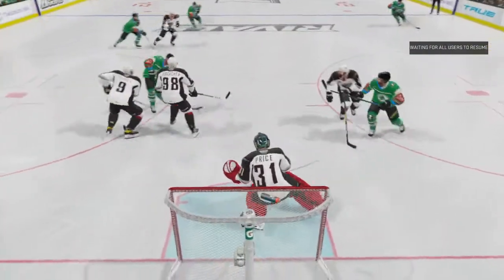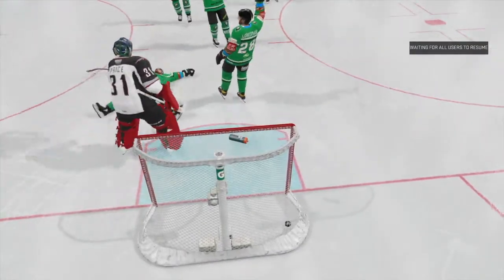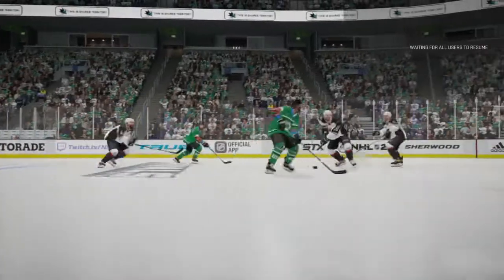The goalie doesn't get a clean look at this with the traffic in front of the net. He's trying to find the puck, and by the time he does, it's behind him.